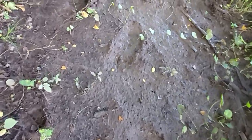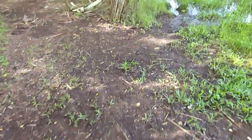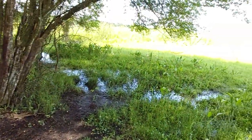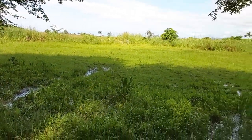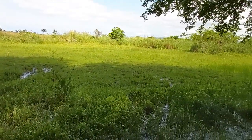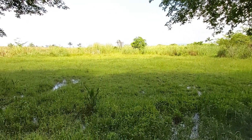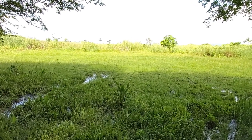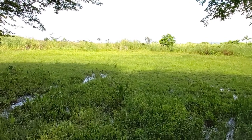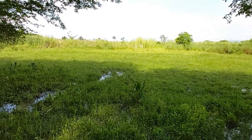You can see it's very soft. A lot of mud. See, it's surrounded by water. So you have a dry land over in the Morass. Them call over there is the Pitek. So you have a dry land over in the Morass, right? So you can build a little hut and stuff over there.